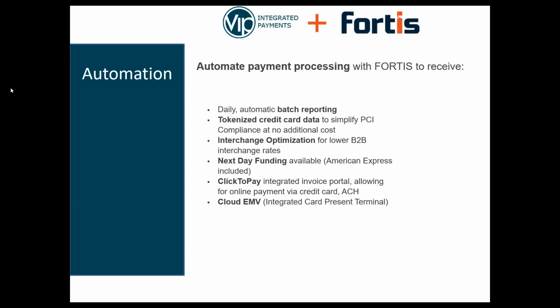Now, level 3 is a program that Visa and MasterCard put in place in order to lower transaction rates and fees anytime you use Visa and MasterCard, anytime that you process a corporate or a government card. They require 13 to 16 data fields in order to verify a transaction qualifies for level 3. If it does, you are guaranteed the lower rates.